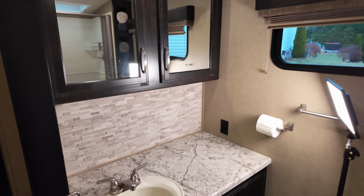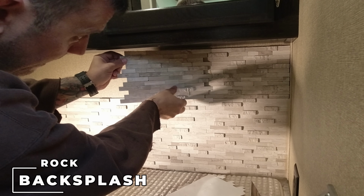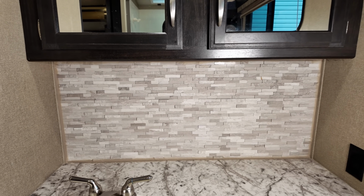I also added a backsplash behind the sink, and this, guys, is actually a peel and stick, so it's not difficult to install, and I think it looks nicer than the cheap printed one-dimensional backsplashes.